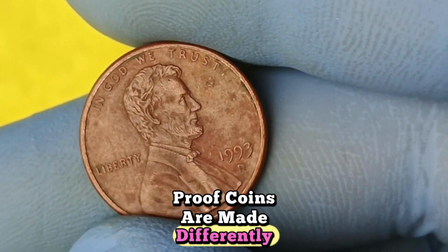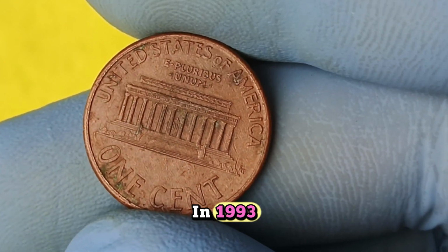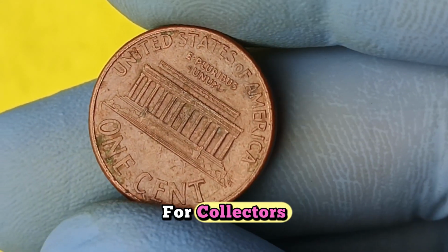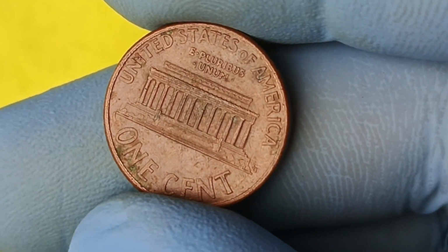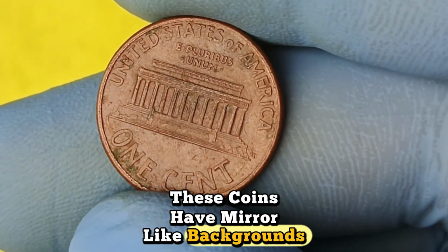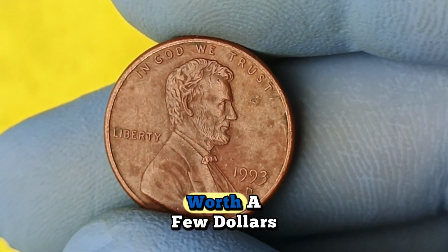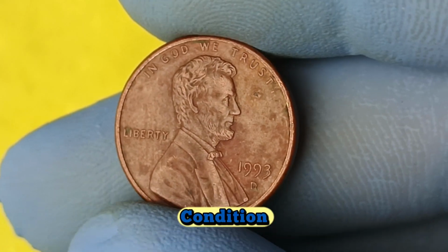Proof coins are made differently. These are not your everyday pocket change. In 1993, the San Francisco Mint produced proof Lincoln cents for collectors, using polished dies and special minting techniques. These coins have mirror-like backgrounds and sharp details. Most 1993 proof pennies are worth a few dollars, maybe $5 to $15 depending on condition.